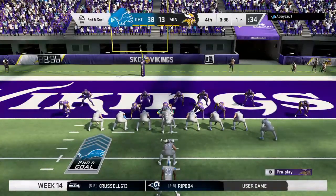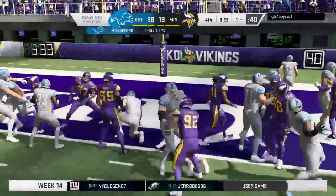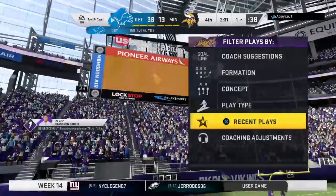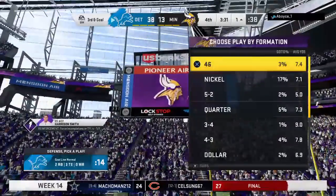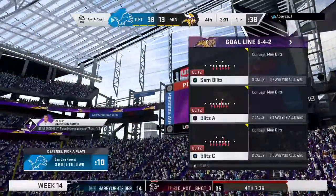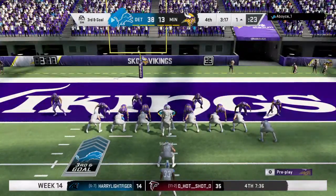2nd and goal from the 1. And Stafford's going to take it himself. Officially no gain on the sneak. Kind of a wasted play there, and now it's 3rd down. Now, that was a little too conservative for my liking. It's only 2nd down, and they try to run the sneak. Give credit to the defense. They pushed them back and set up 3rd down.